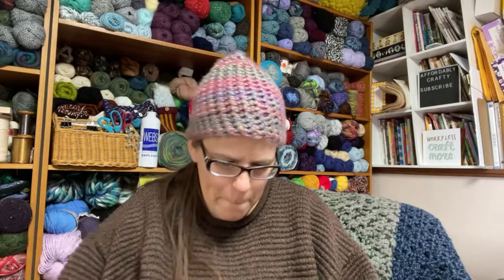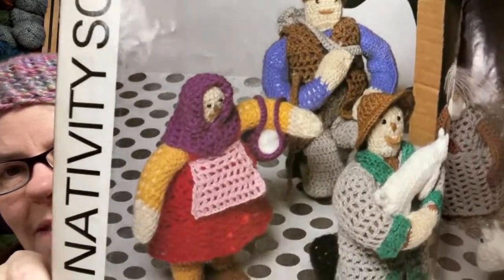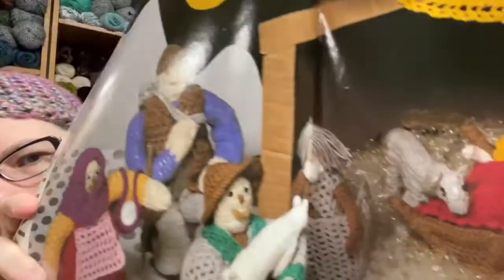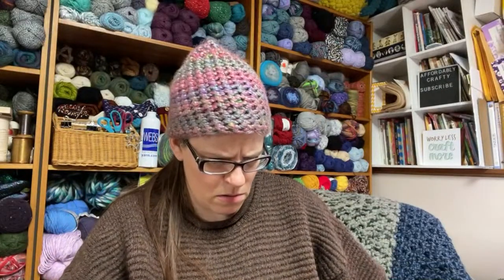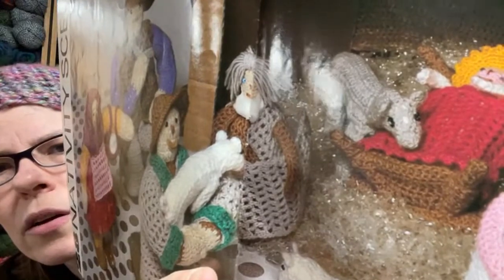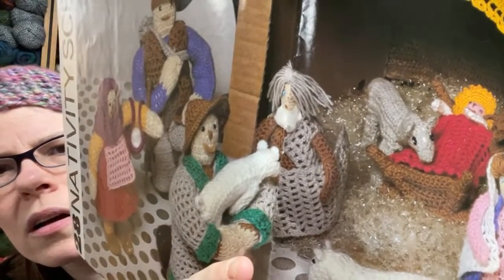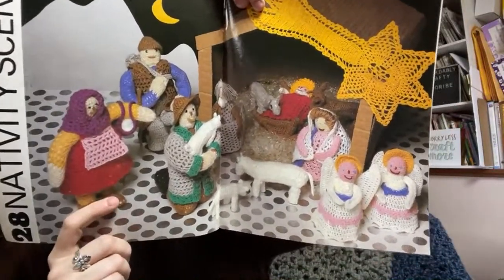Check this out. It's a crochet nativity scene. I don't know what that is up there. The star, maybe? There's Mary, and an angel, and a sheep, and is that supposed to be Joseph there, hiding in the corner? You love making doilies? More power to you, Linda. So yeah, this is a pretty cool nativity scene. This is the main reason I bought this magazine. Granted, it was only 99 cents. But is that not cool?